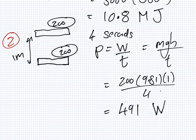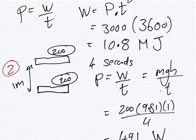Let me double check number one. 10.8? Oh, sorry. No, I think it's 10.8. You divide it by a million. The efficiency was just for the other part. Maybe. Okay. Right.